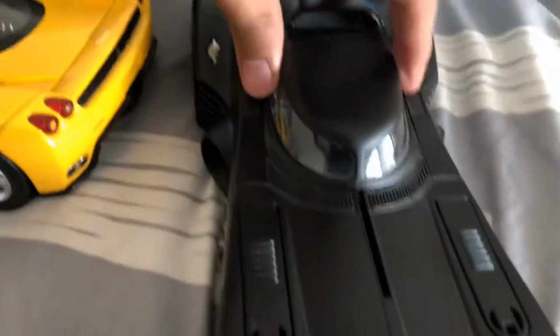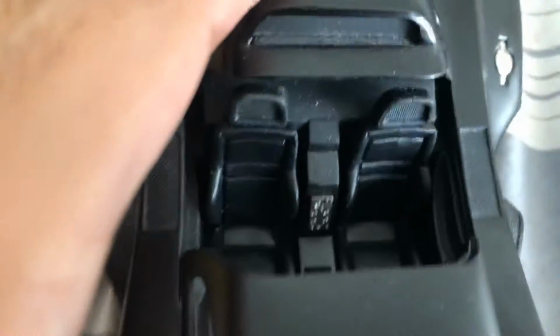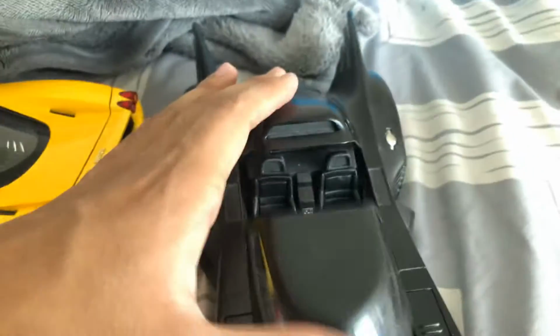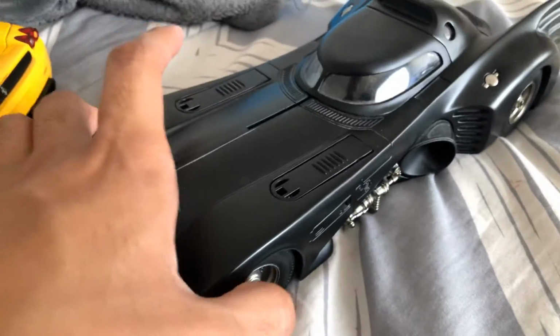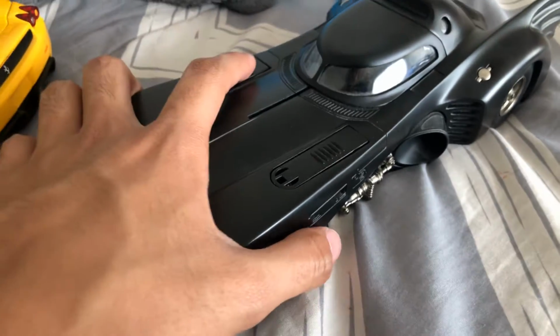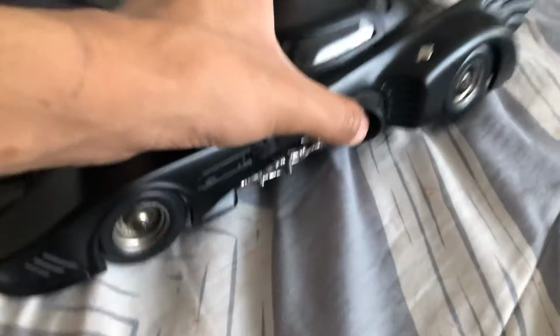And even the ceiling opens kind of like it did in the movie. Look at it. It looks so great. I'm glad I was able to find it and finally buy it because I've always wanted it in my collection, and thankfully I did get it. And not only that, this car I also got on my birthday, so that's also why it holds a special place in my heart. So number 3 is the '89 Batmobile from Hot Wheels.